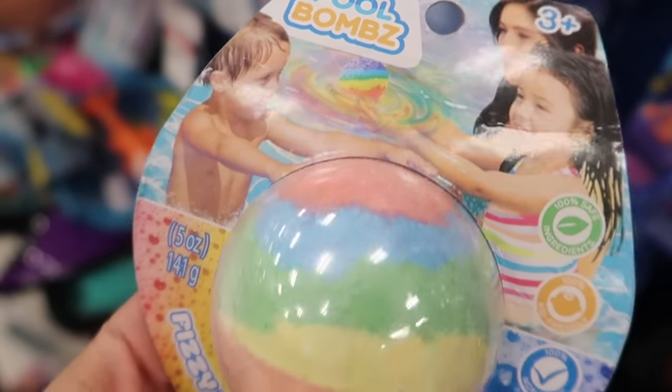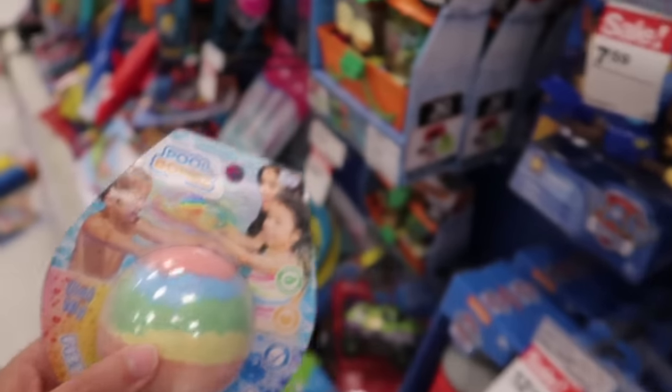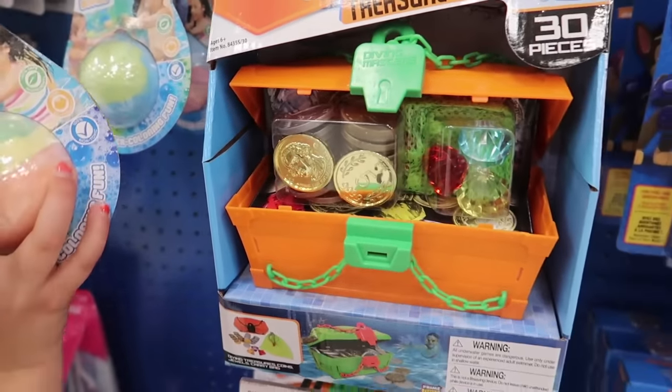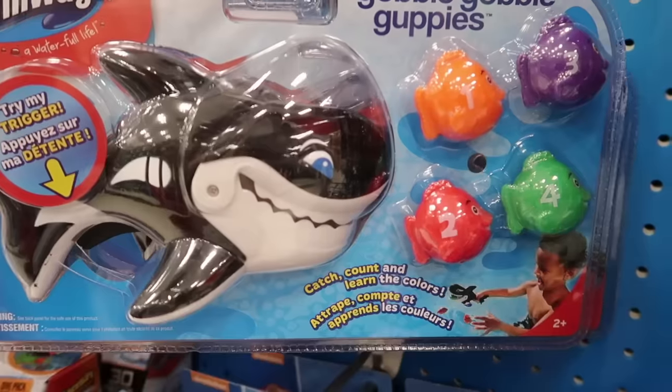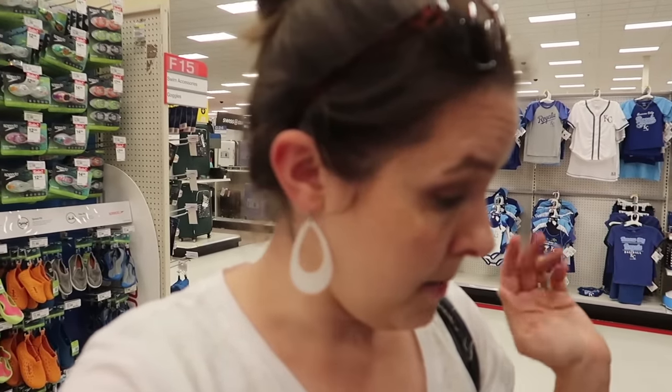So this is a pool bomb. I wonder if you can do that. Awesome. That's cool. Check this out. This one's a treasure hunter dive pack set. Oh, it's on sale. These look fun. This looks like something that Laura and Janae might enjoy. Yeah. For no reason at all, I'm interested in water toys.